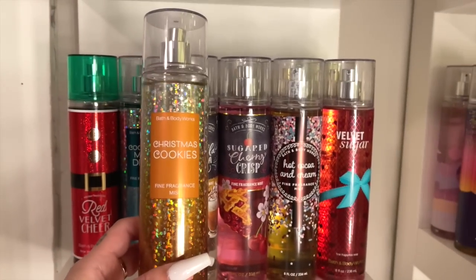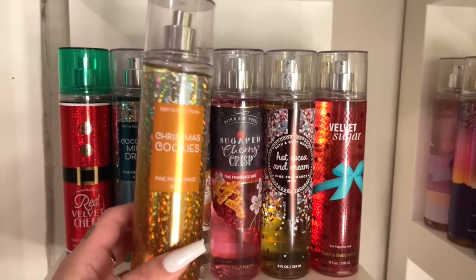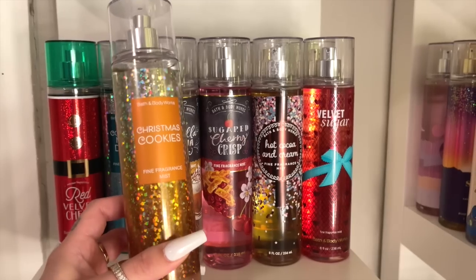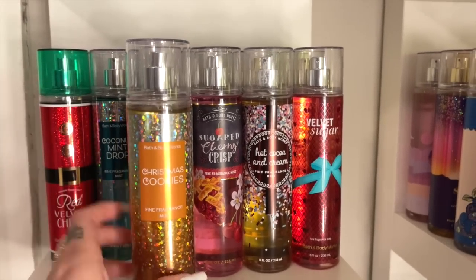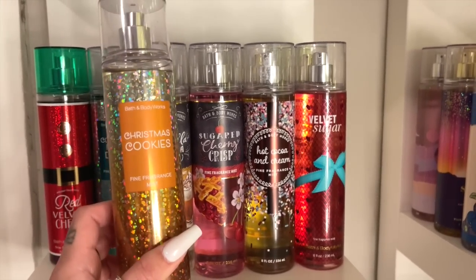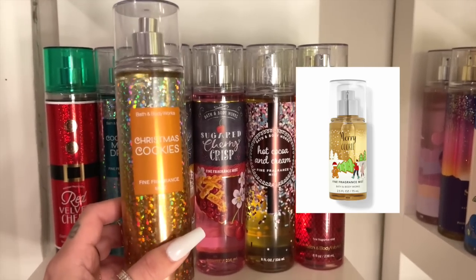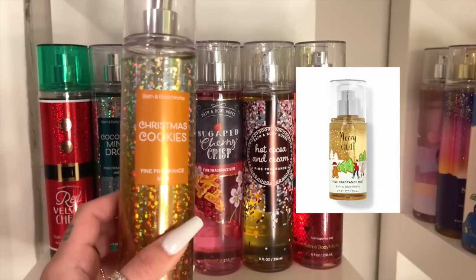Christmas cookies. This smells so good and I do love cookie scents. I think I might start a maybe pile because I'm not sure if I'll have room for this on these lower shelves. Actually, never mind. I am going to put this one up toward the top because I do have Mary Cookie, and that one's a little bit of a lighter sugary sweet scent, so I'll probably reach for that one in case I'm craving something like this.